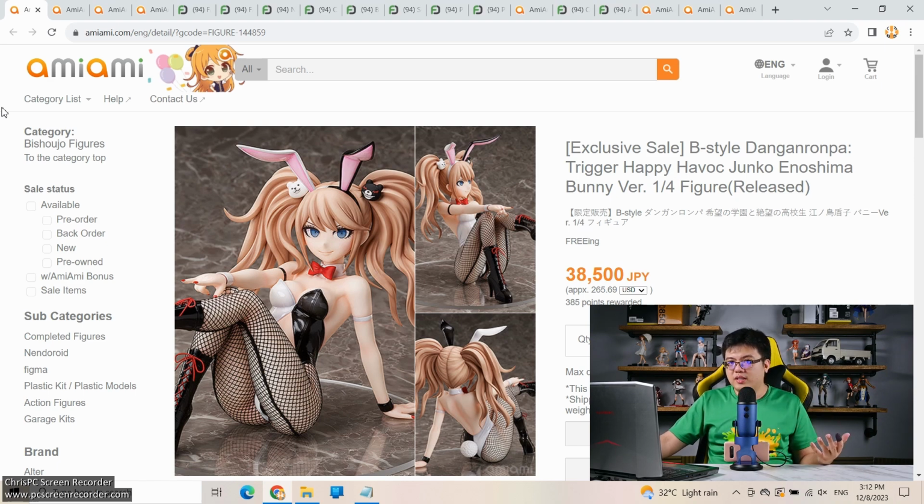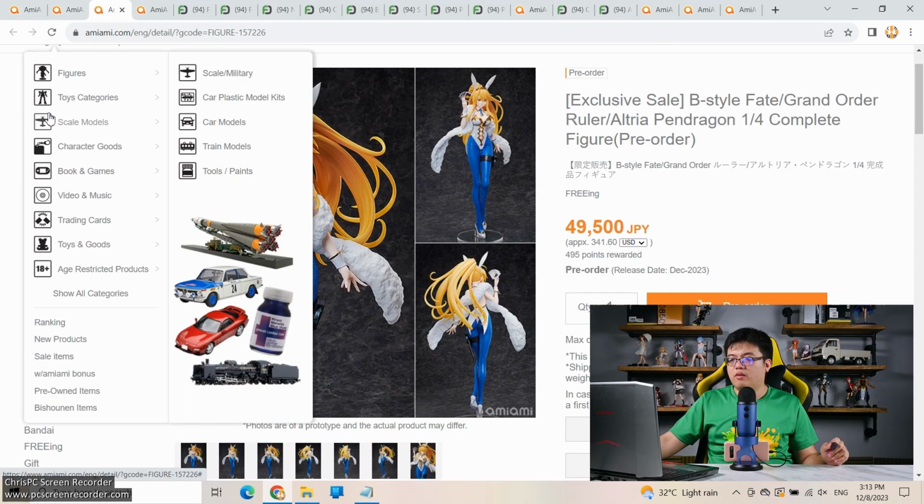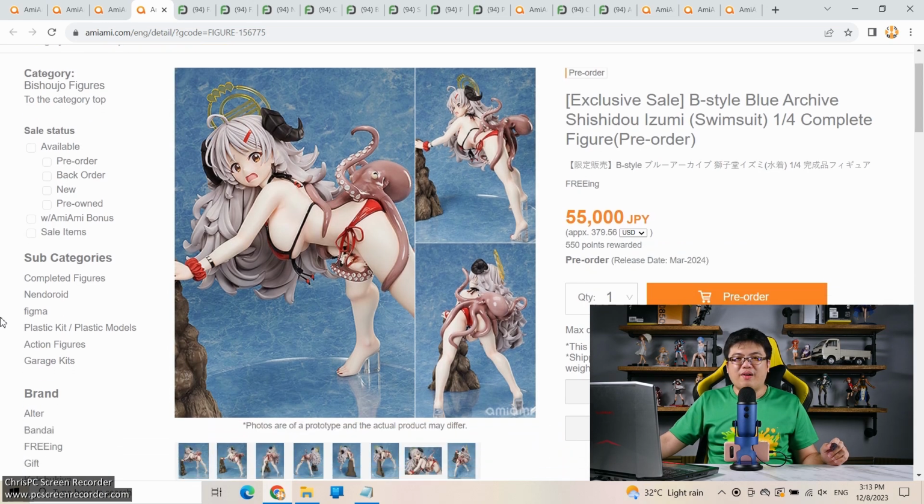So for new figures, first time releases, they start at about 38,500 yen, like this figure of Junko Enoshima over here. And then this one, Jibril, 44k, and then this FGO figure almost 50k, and they top out at 55,000 yen unless you get a huge diorama, a huge effect base like Rengoku, for example. That is going to cost 70k or higher, right? But the normal average for high quality 1/4 scale by Freeing is 38,000 to 55,000 yen.